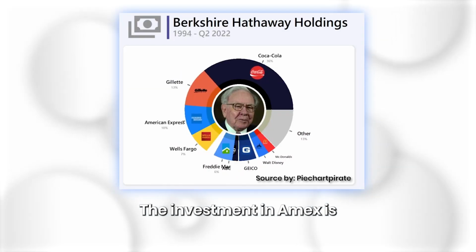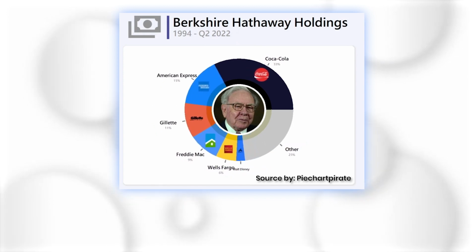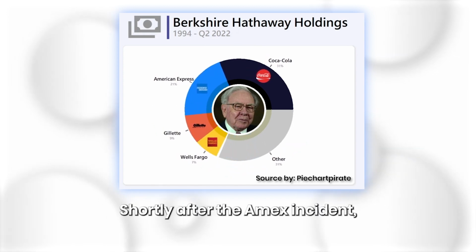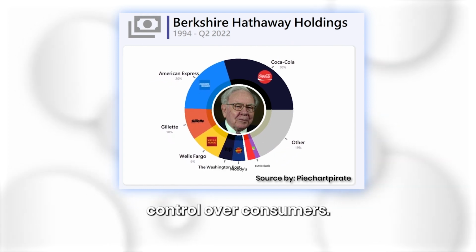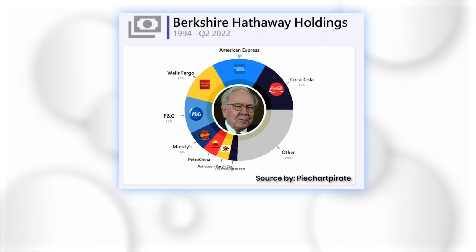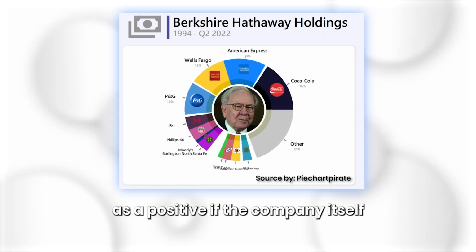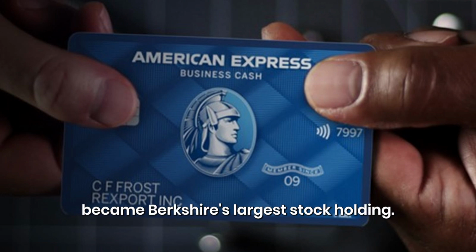The investment in Amex is nearly identical to some of his other famous investments as well. Shortly after the Amex incident, Buffett began buying stocks centered on individual companies' control over consumers. He started viewing bad publicity as a positive if the company itself looks good on paper. In 2020, American Express Company became Berkshire's largest stock holding.